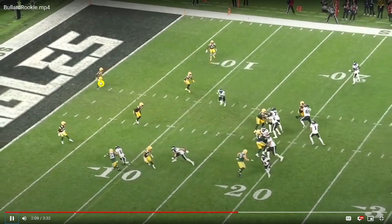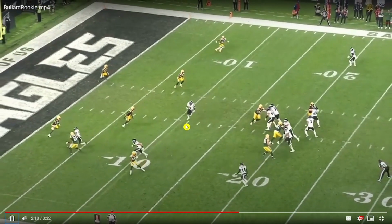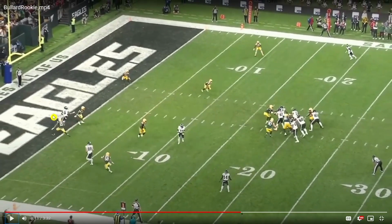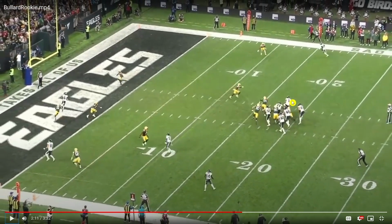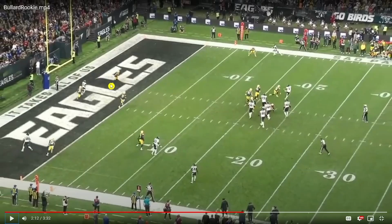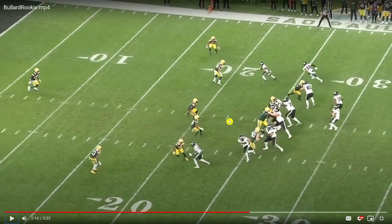This is a really nice one too, where you're a deep safety on this side of the field. Route to the flat, route crossing the middle of the field. You really don't have an assignment at this point in the play. So what do you do? Find the deepest receiver. And Hurts, who I think gets out of the pocket here and in scramble mode, is going to look for Devonta Smith because McKinney's not in the window to make this play, but Bullard completely turned to Devonta Smith, and there's nowhere for Hurts to throw the football there. The scramble drill leads to a sack.